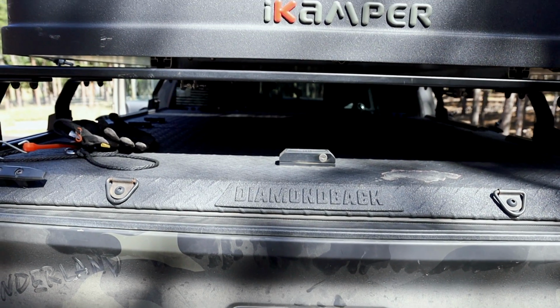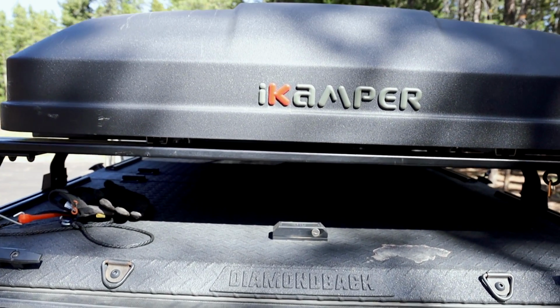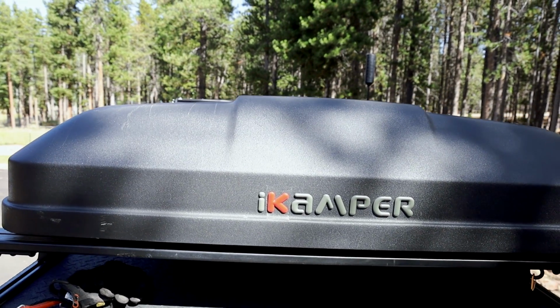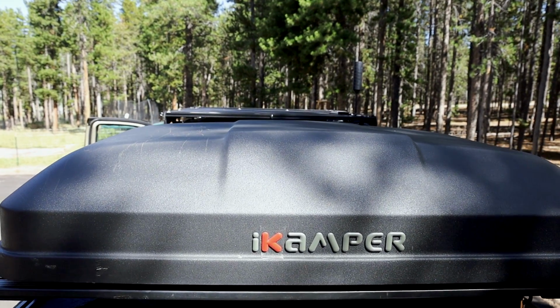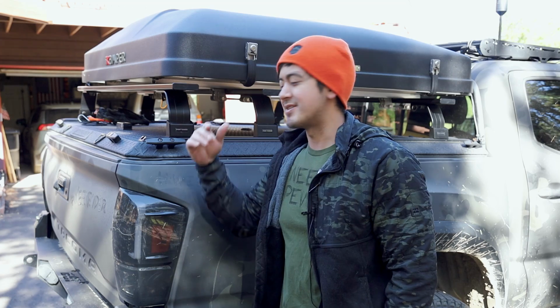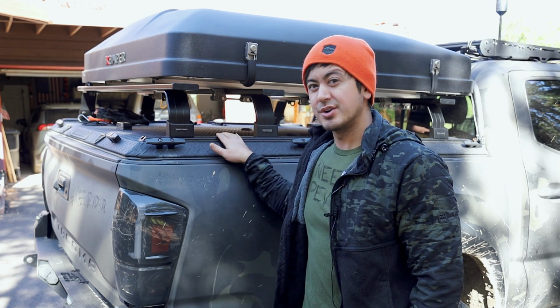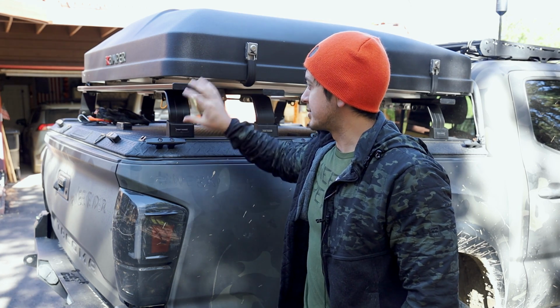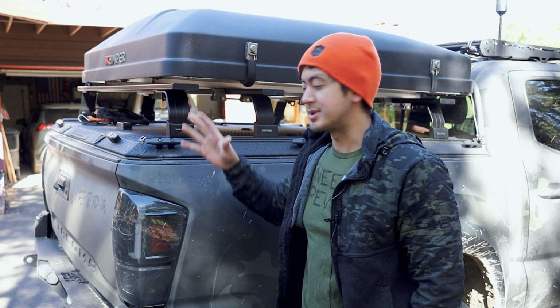I've kind of evolved my use of the Diamondback cover, where I basically permanently have this tent mounted up top because it's nice and low profile, and I primarily don't daily drive this truck anymore, so I can just kind of leave this stuff on it now. I put these Front Runner rail systems on here, so it's kind of this slot where you can put the crossbars and the towers up, and it's pretty modular.